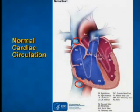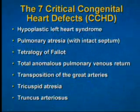Although pulse oximetry screening may not detect every congenital heart defect, newborn screening is intended to detect these 7 critical congenital heart defects, or CCHDs. By doing so, surgical intervention can often be initiated before serious signs and symptoms occur.